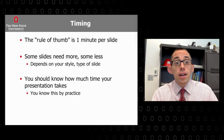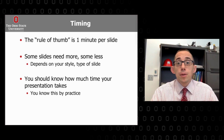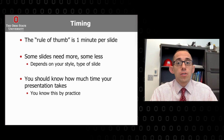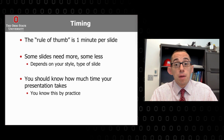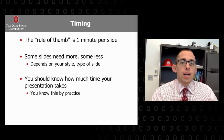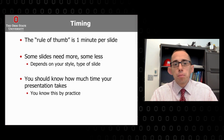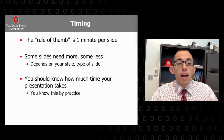But how much time should you take? Well, you know how to do this because you'll practice it. The rule of thumb is basically 1 minute per slide, but that's a sort of generic rule of thumb. Some slides need more time, some slides need less time. Your title slide may be very quick if you're just going to say your name and the title, or maybe you're taking some time on the title slide to really set the stage for your whole presentation, in which case you'll take more time. Depends on your own style, depends on your own type of slide as well.